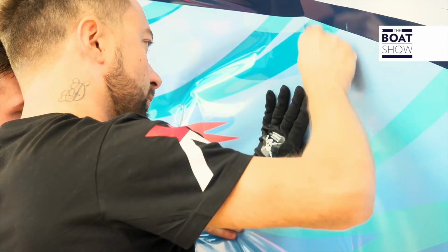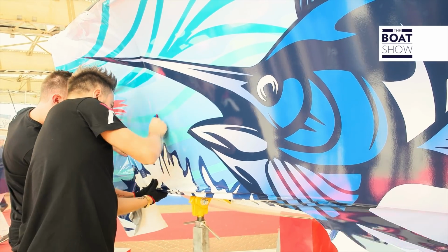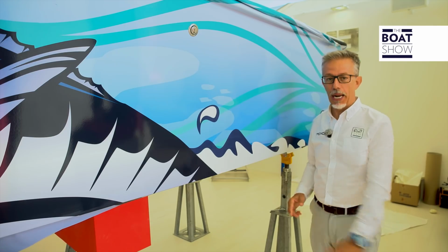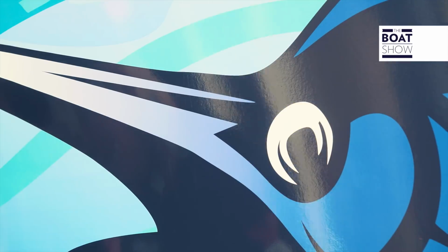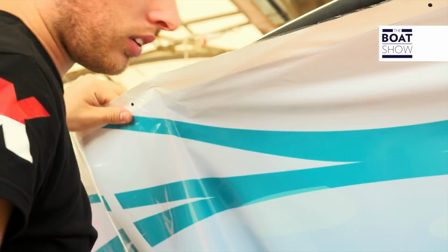Extreme Wrap is the company that allows you to customize your boat with the graphics and colors you choose. This is a transparent film that is applied on the hull. It can be an old boat that has been refurbished or a new boat. The protection is a film. Let's say it lasts 5 years, and when you remove it, you'll find the gelcoat good as new. But that's not all. There is a rather interesting technical novelty to this product.